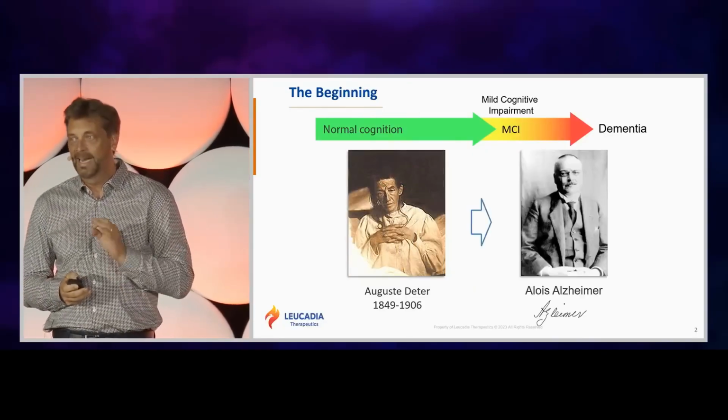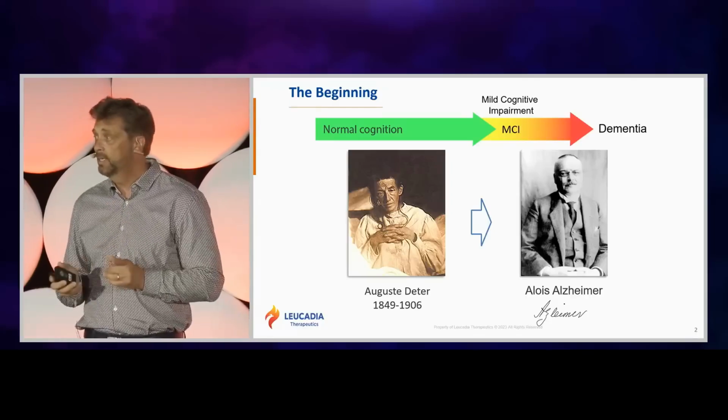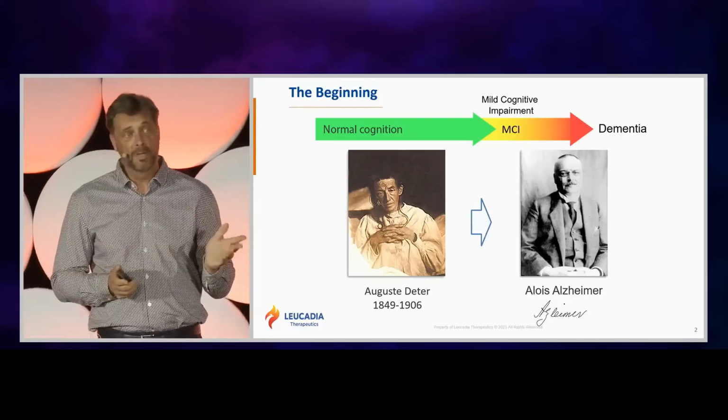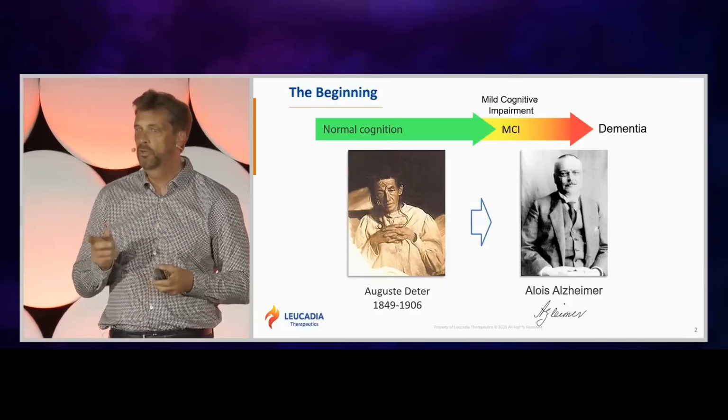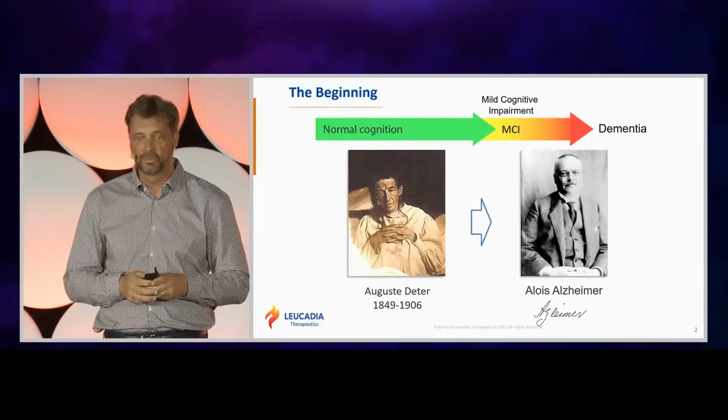where she was seen by Dr. Alois Alzheimer. He diagnosed her with senile dementia, common in the elderly, but she was only 51, so it piqued his interest, and he followed her closely until she died in 1906.